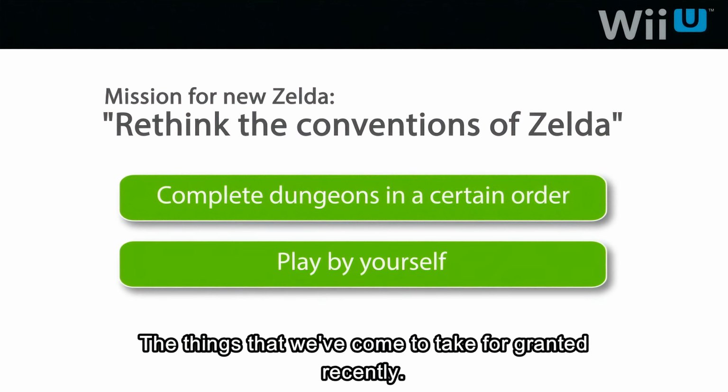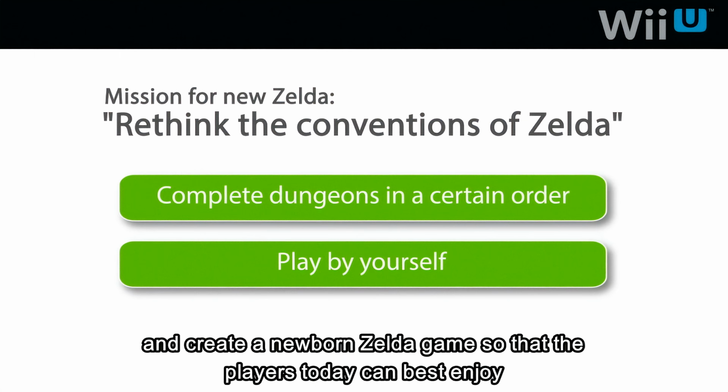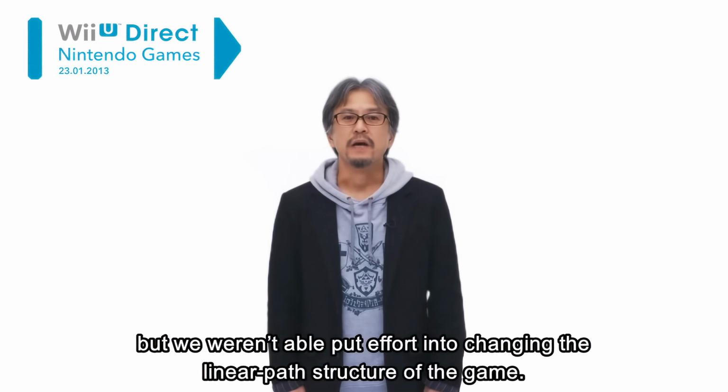The team had decided to set aside these conventions and instead go back to the basics to create a newborn Zelda game. He explained that they had also wanted to implement this with Skyward Sword, but they weren't able to put enough effort into changing the linear structure of the game.